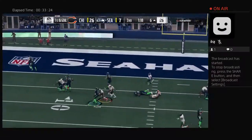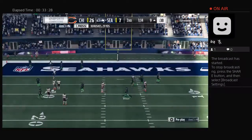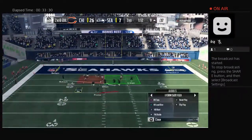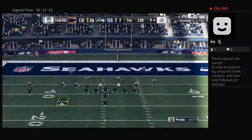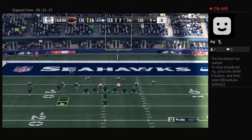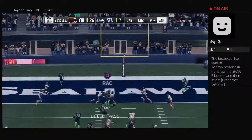They toss left to Procise, and he'll be driven back here, losing yardage to the 9. It's a loss of 2 there, bringing up 2nd down. And yet again, this run game just continues to be completely shut off. Completely stymied. I mean, they're trying to get some consistency.